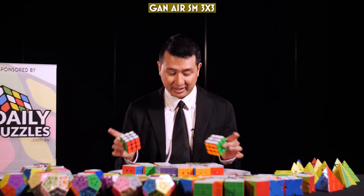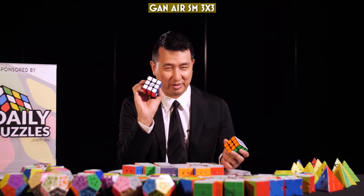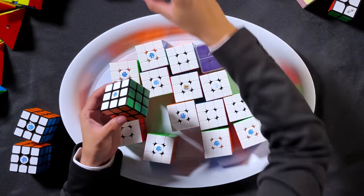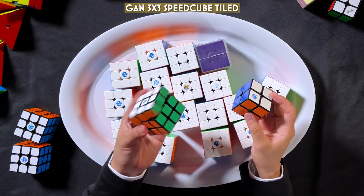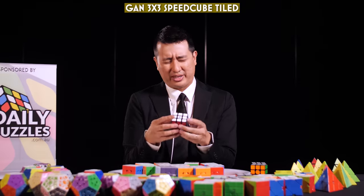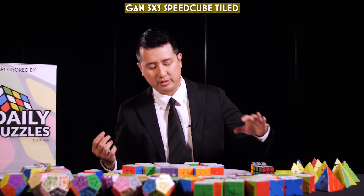They're only stickered GAN cubes that I have. They're really, really nice. Felix Zemdegs has broken a bunch of records with this cube. It's incredible. This is similar to that GAN cube from before. It's a tiled 3x3 that was previously a Rubik's collaboration with GAN, and it's got a weird sort of soft feel to it. A nice cube to use. It's not magnetic though, so not one that I would use in competition.